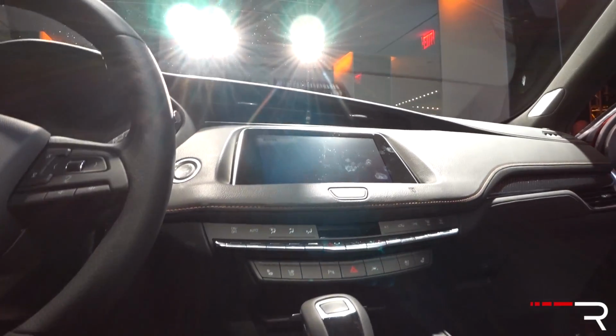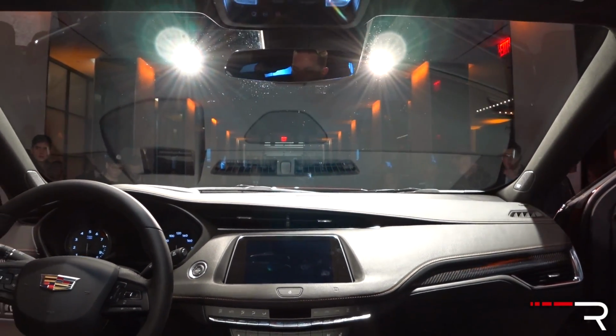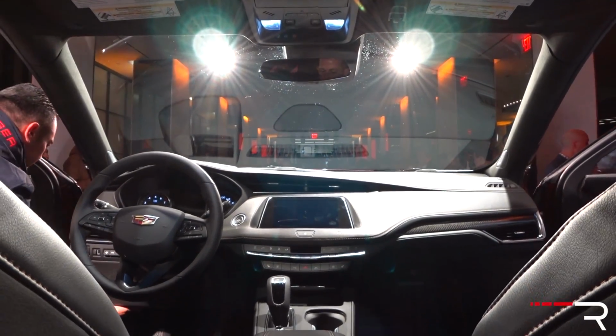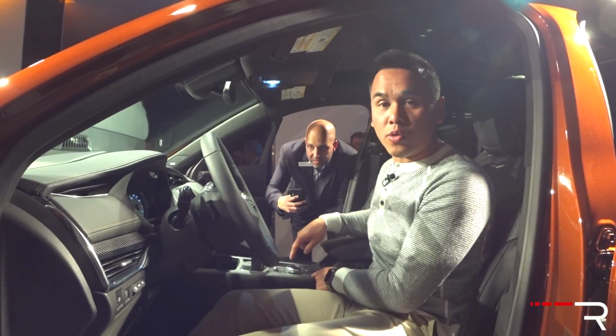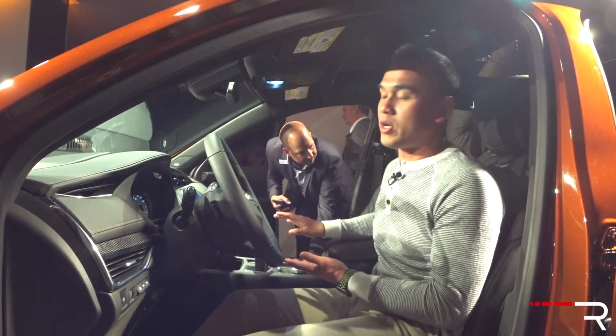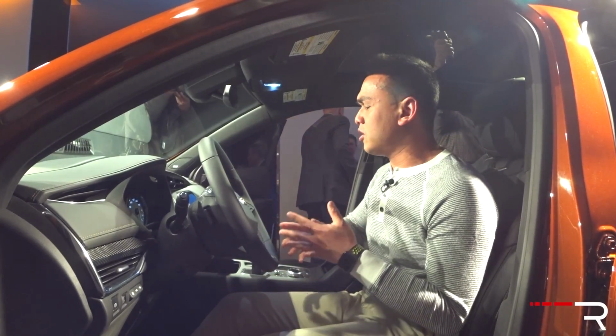Now, the center stack also houses an all-new infotainment system. This is the updated, latest version of the Cadillac CUE user experience. It's got an 8-inch touchscreen or display here, which is an HD display. It's controlled by this new rotary controller here, which is new for this particular model. Cadillac says they're going to expand it to the rest of their lineup, which kind of addresses the issue that we have with CUE with its slow responses and such.